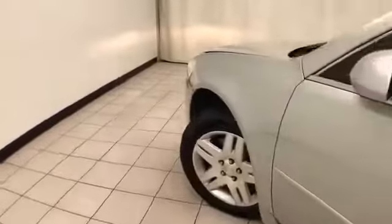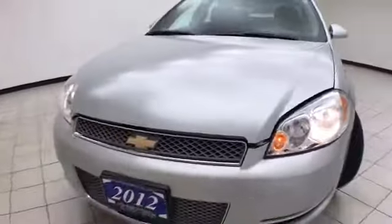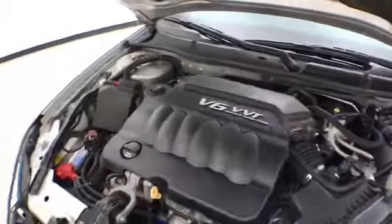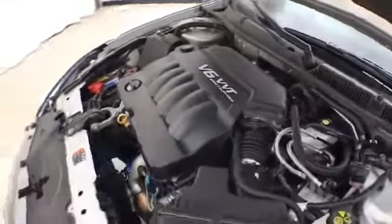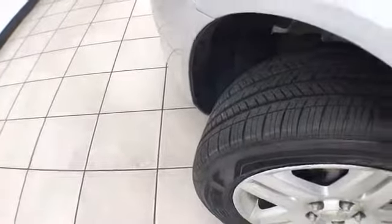Under the hood, this Impala has a 3.6 liter V6, 300 horsepower. And just as clean under the hood as the rest of the car. Nice balance of power and fuel economy. Along with those 300 horses, EPA average of 18 miles to the gallon in the city, average of 30 on the highway, and ready to go with new brakes and new tires.